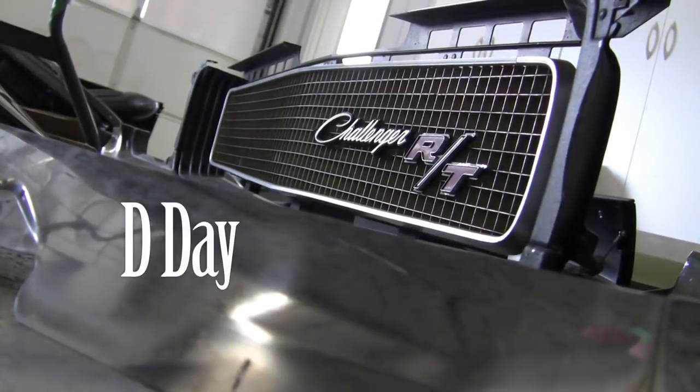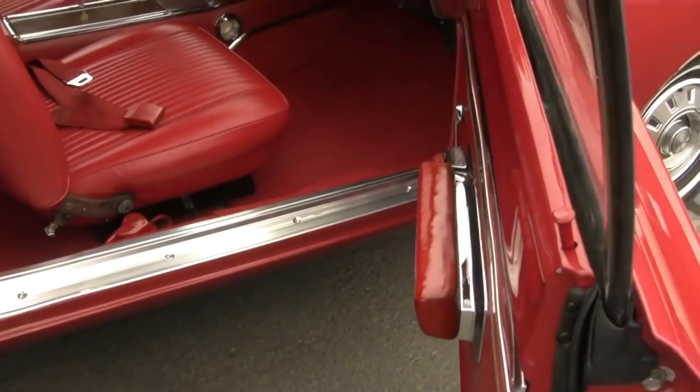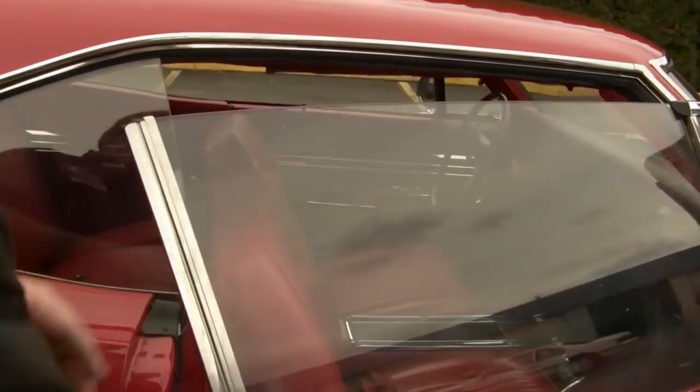Honestly, as much trouble as this car was, I think I'll have less actual trouble doing that Cuda than I will doing this one. Everything on this car is red. It's impossible to find the parts for it. If you look inside, it's got red seat belts, red trim panels, red armrests, red pads, red dash, red steering wheel. Everything on the car, garnish moldings, everything's red. Which is really pretty when it's done, but coming up with all that stuff is almost impossible.